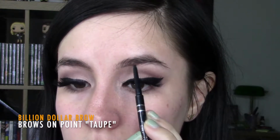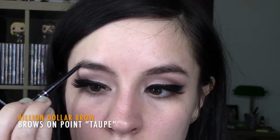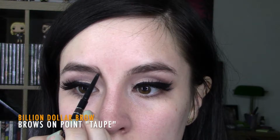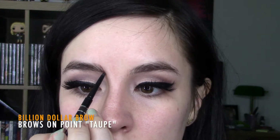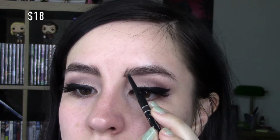I went in with the $1 Billion Brows On Point in the color Taupe, and this is a waterproof micro brow pencil. I've really been loving this. I've been cheating on my e.l.f. Instant Brow Lift pencil with this. I don't know if I would repurchase it necessarily, because I can't remember how much this originally is. I'm going to say 20. I'll put up on the screen what it actually is, and I just can't beat $2.